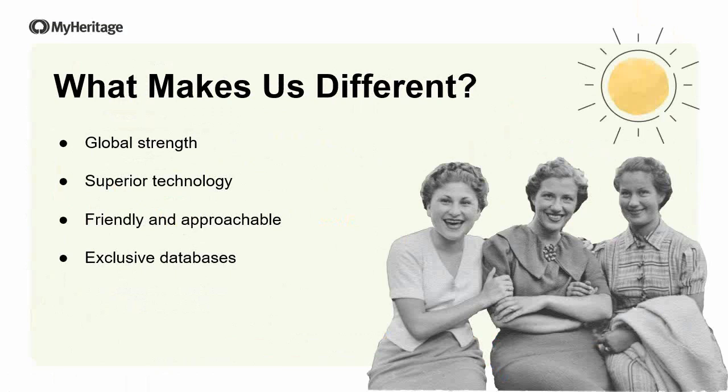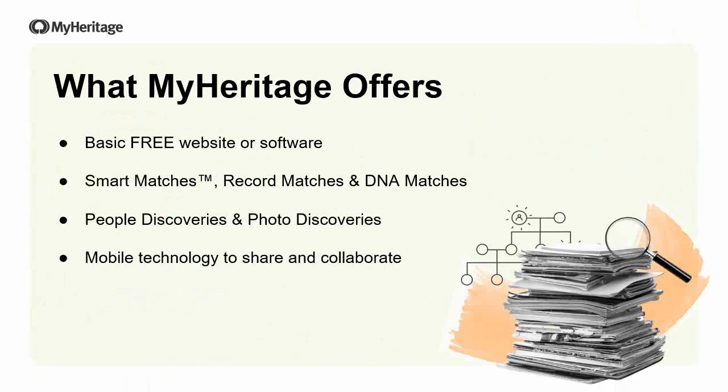And then we have some exclusive databases that MyHeritage is helping archives and libraries around the world to bring some material out, digitization and transcription. So what will MyHeritage offer you?